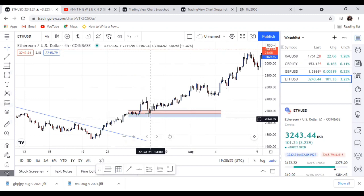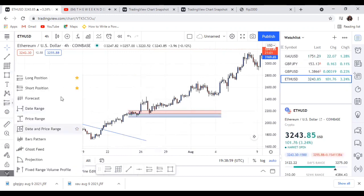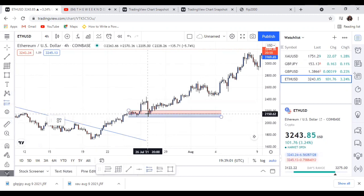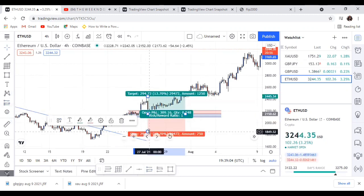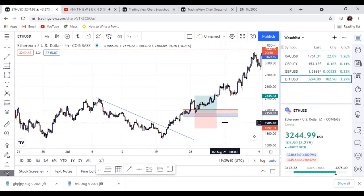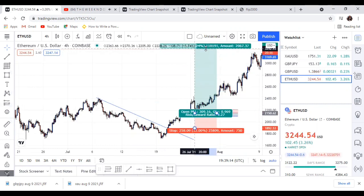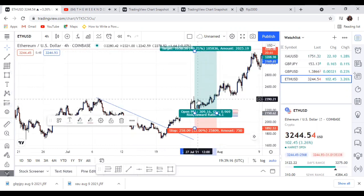So I'm just going to draw the risk reward to show you the possibility of what Ethereum did. It's still sitting around 3,243. Maybe this bull run will give us $3,700. And as I draw, a very nice 1:4 risk reward trade, guys. For cryptocurrency, that is wonderful.